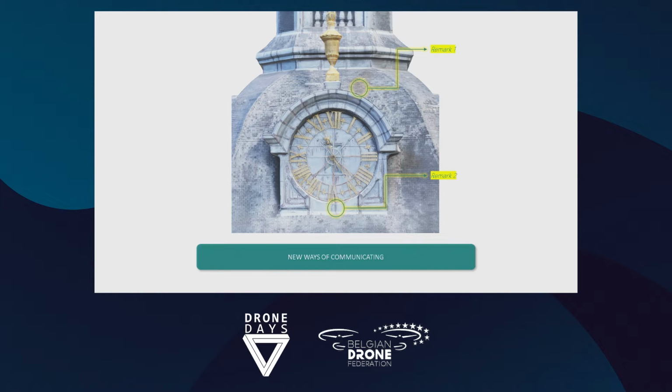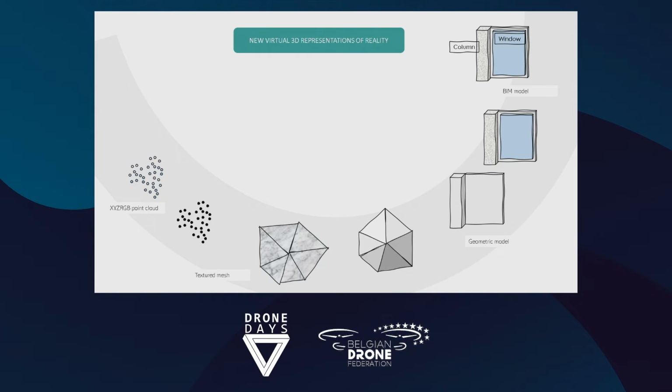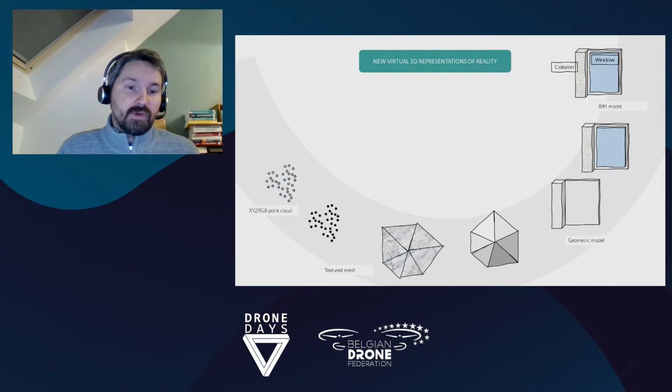And it really shows that even using these kinds of old or traditional tools, we can still benefit from this new scanning technology. And we can, in this example, highlight, for example, some damage on a facade. And everyone is used to PowerPoint, so it's a better way of communicating than sometimes using complex 3D processing tools.